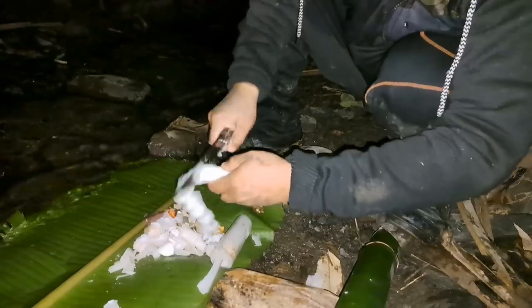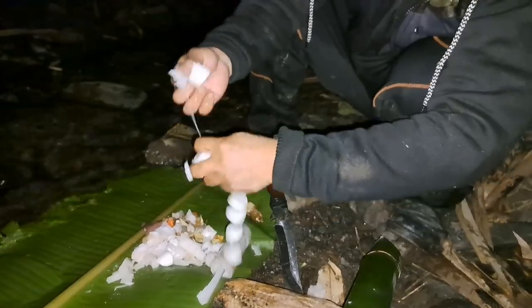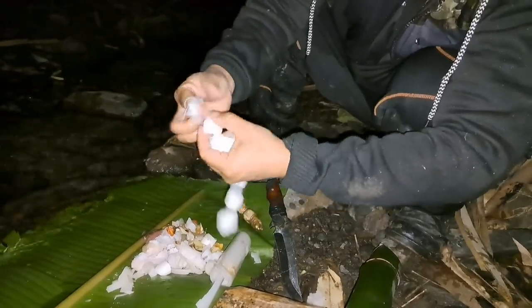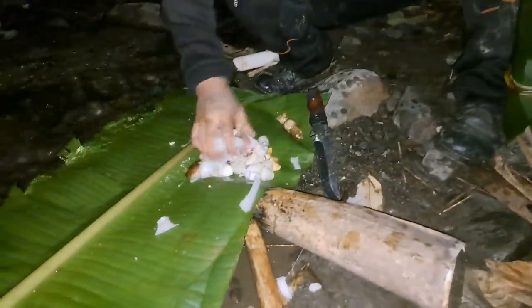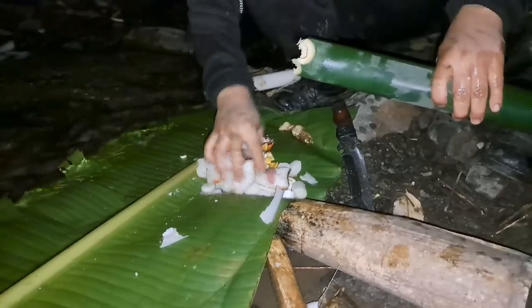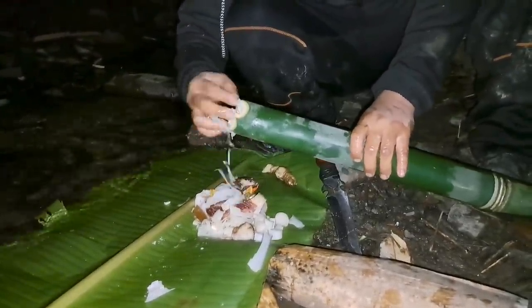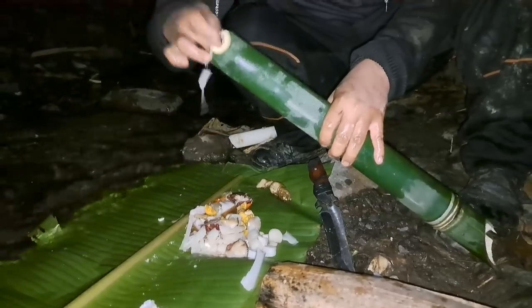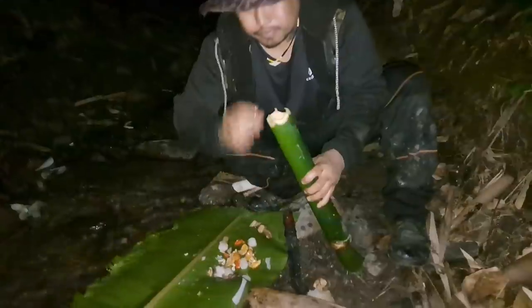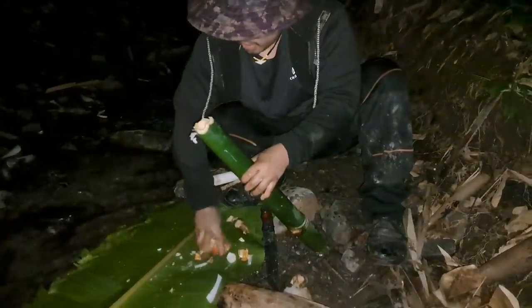So, just assume like this. Put all the ingredients this way, like this. All the ingredients are here, the spices and everything, so just put like this, okay? We don't have to put that banana leaf anymore, you can just cook it this way. The fats, meat, things like this. All the meat and everything will be cooked perfectly, I know.